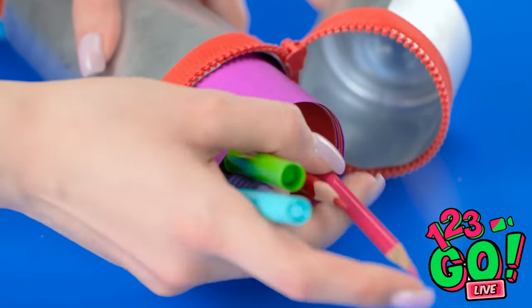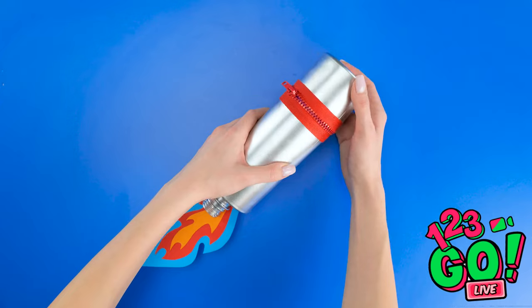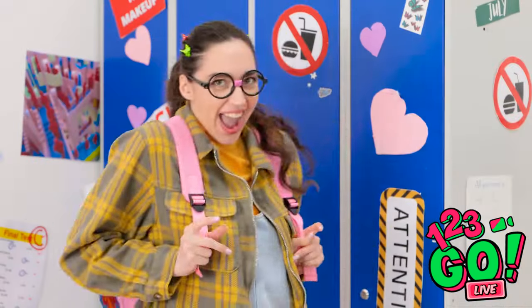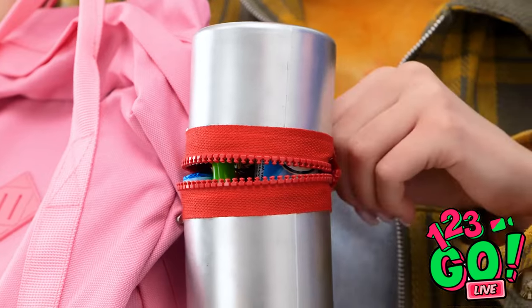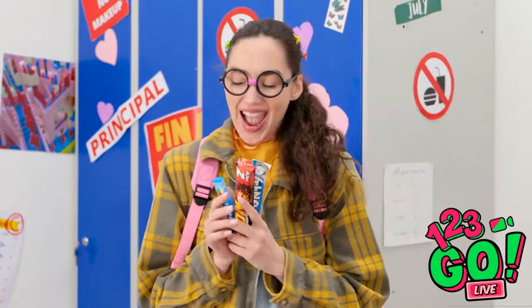And time to add all of my pens and pencils. And I can't forget my snacks. Some candy bar should work. I can zip it closed and it's completely done. Now it's time to show off my rocket boosters. My backpack looks even cooler! And of course, I can have a snack whenever I want. My little rocket boosters are working exactly like I wanted.